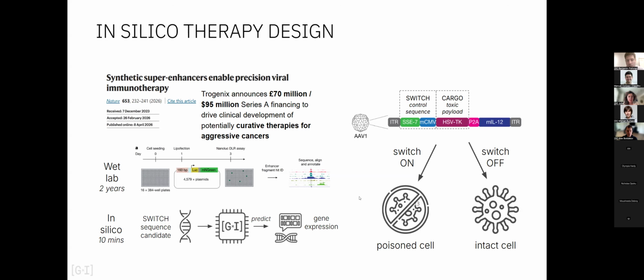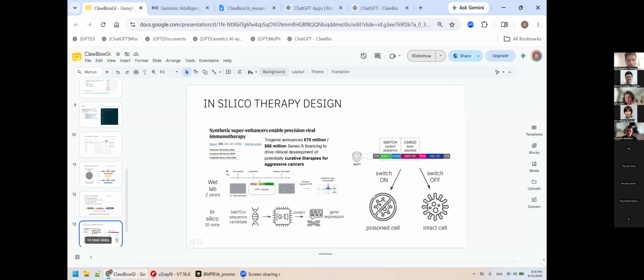So the question is, can we speed up this process of development using this genomic intelligence model that can predict activity of the gene based on the sequence of its promoter? Can we, instead of running these cycles of experiments with incremental improvement, do this in silico, using the model as an experimental system, as a laboratory, predict the results, and go to the laboratory only with a small set of final candidates? That's something we want to try now.